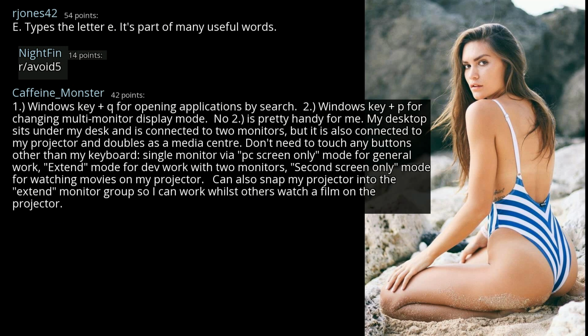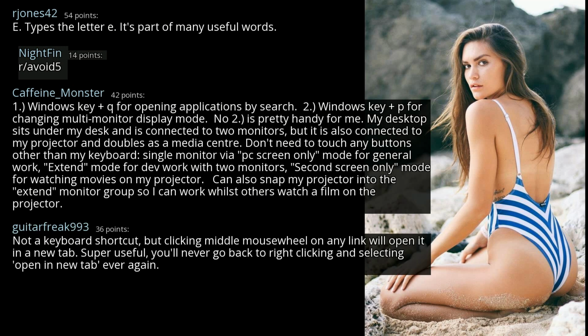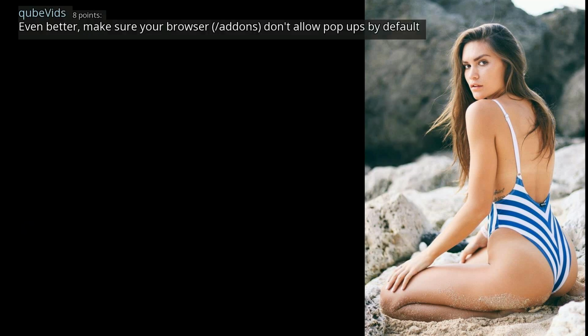Not a keyboard shortcut, but clicking the middle mouse wheel on any link will open it in a new tab. Super useful. You'll never go back to right-clicking and selecting open in a new tab ever again. Ctrl plus W closes the current tab. Forget pop-ups. Even better, make sure your browser add-ons don't allow pop-ups by default.